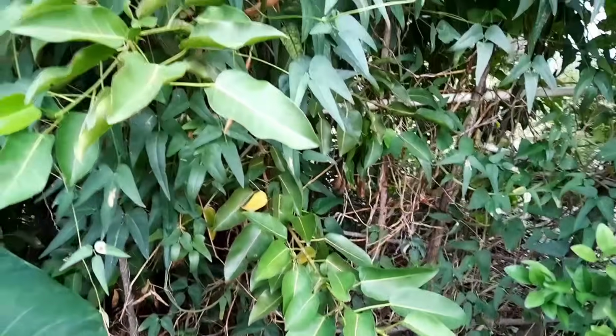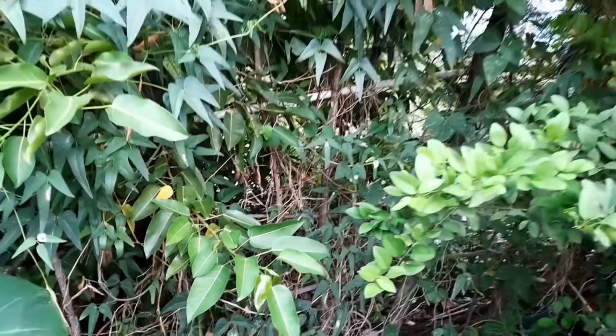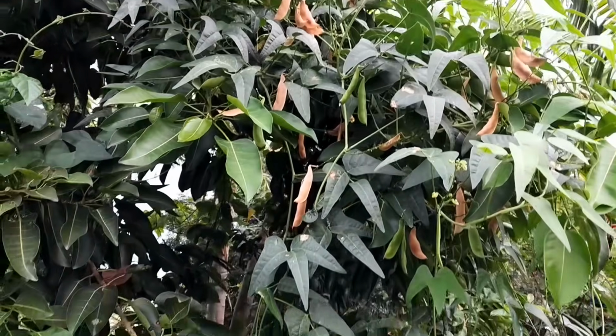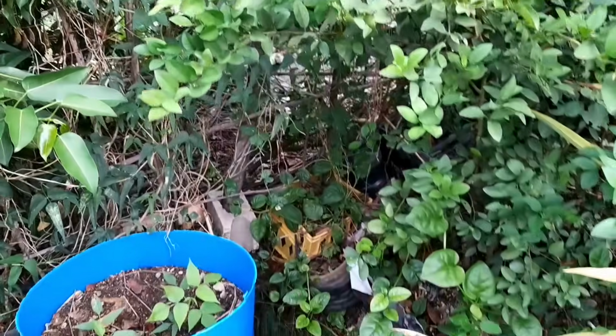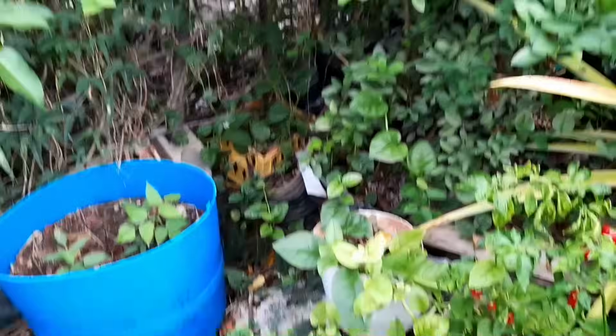Look at beans. Just look at beans on this fence. Let me take you closer. Look at beans. My word, they're going to drop and grow everywhere. There's so many on there to be harvested. So many. My lime tree. Gonna have to chop some of that bush from over it because I need it to do well.